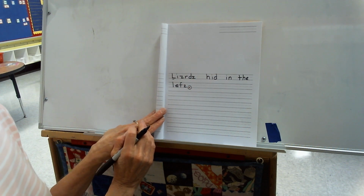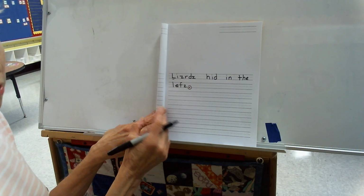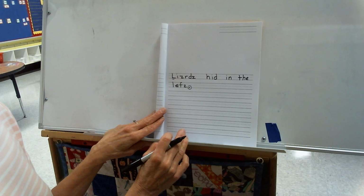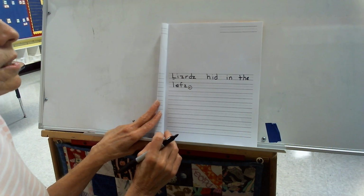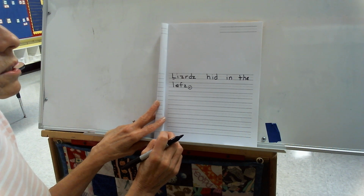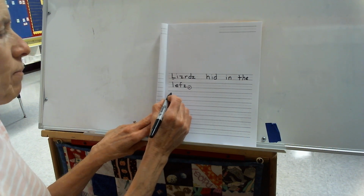Now I can drop down here because I'm just writing another sentence, and it doesn't have to really be connected to that one. Now I'm going to write a question sentence. I could ask any question at all. I could still write about lizards, or I could change animals. I think there's a lot of frogs in the jungle. What could I ask about frogs? Oh, I know. How high do frogs jump?